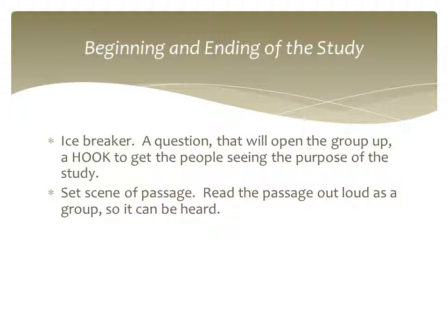Icebreakers. Again, this is a good tool to get people to begin to open up and feel comfortable. It may be that the icebreaker is going to help people just know the other people in the group a little more. And then you want a hook, something that is going to help people see the purpose of the study. Not simply that this is the next part, but rather this passage is important because it impacts us as individuals and as a community and as a church in this area or that area, and it can really help us. So you want to get a hook.